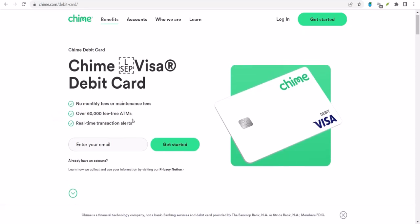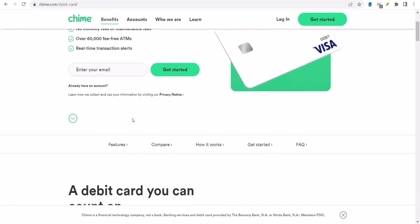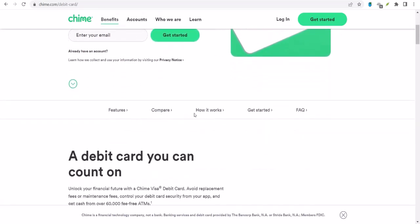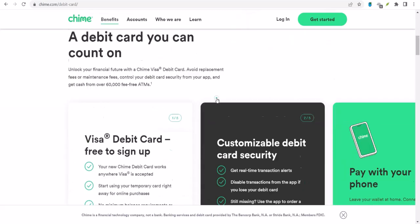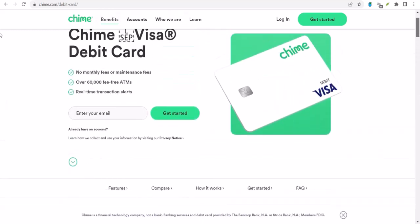Now, Chime is a popular choice for many reasons. No overdraft fees, early direct deposit, and a user-friendly app are just a few perks. But when it comes to international use, things get a bit more complex. First off, let's talk about using your Chime card abroad.